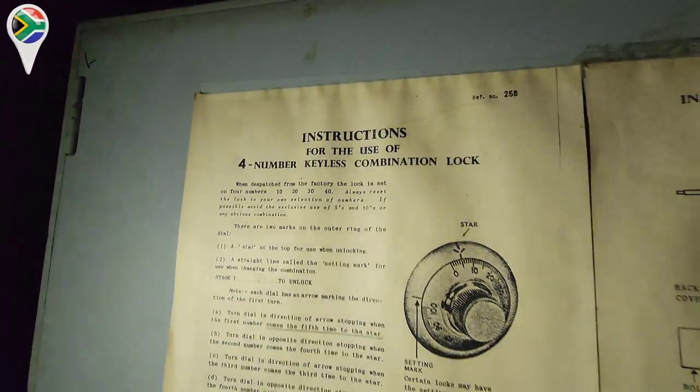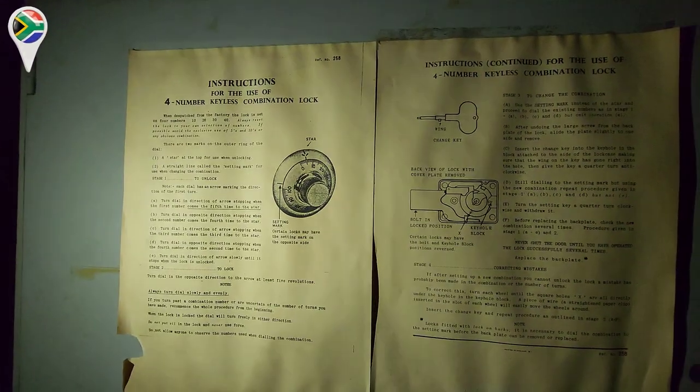Yo, man, we are literally. Brother! Oh my god. We are literally inside of a safe. Yeah, there's probably some money left. Look at this. Instructions. What the heck? Wow. Let's go outside and see what we can find.